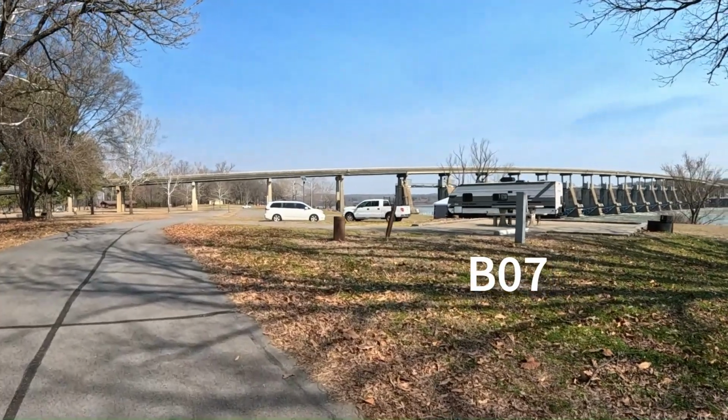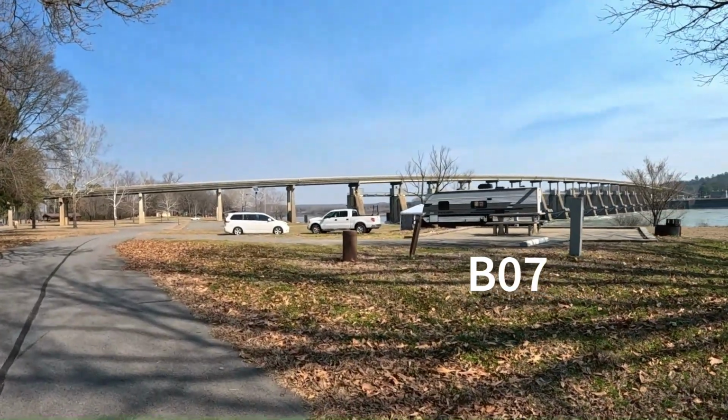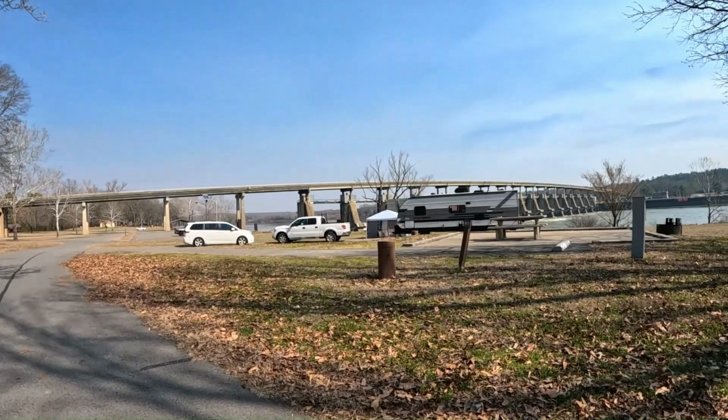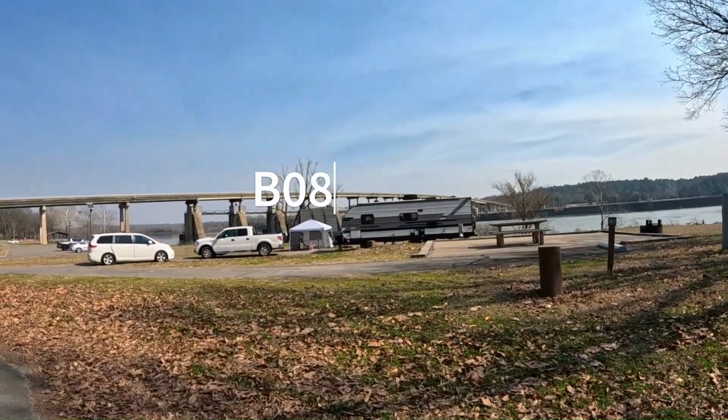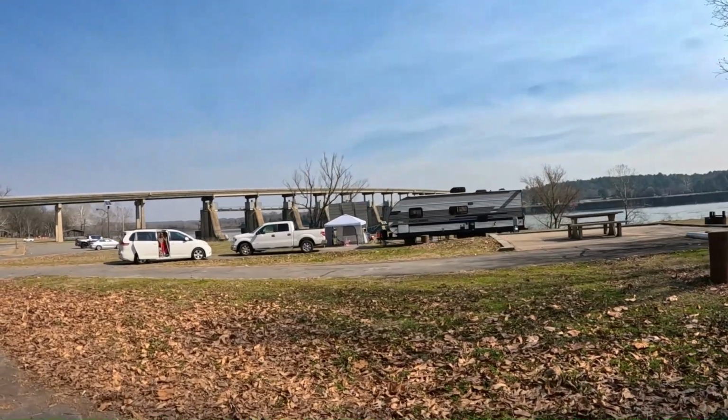B7 and B8. B8 is pretty level. B7's got a slant to it. Short camper, it's not a big deal. Longer camper, you're going to have to raise it a little bit up in the front.